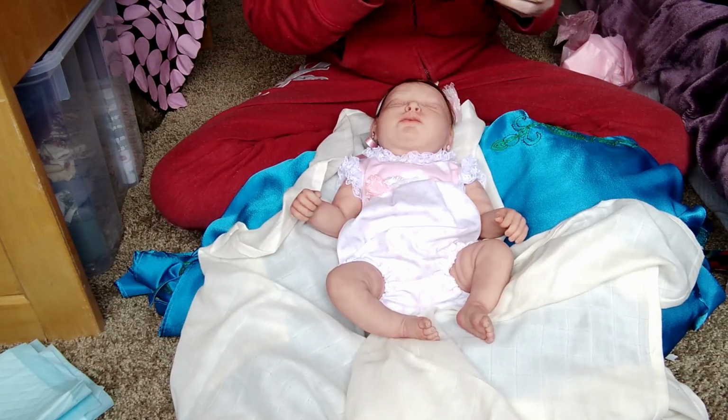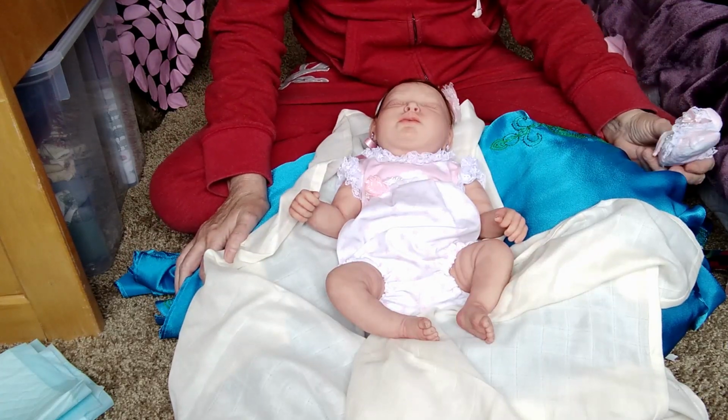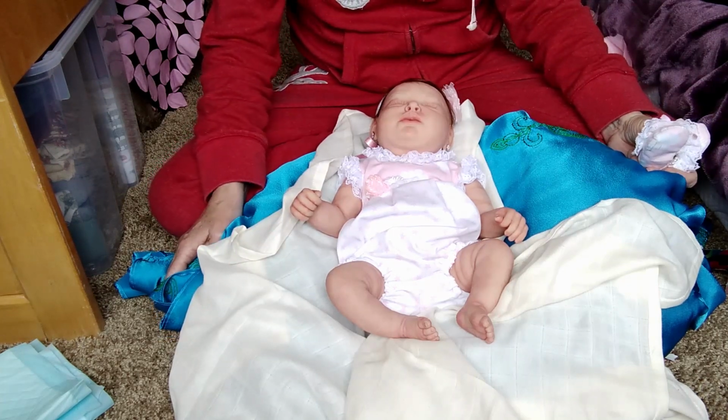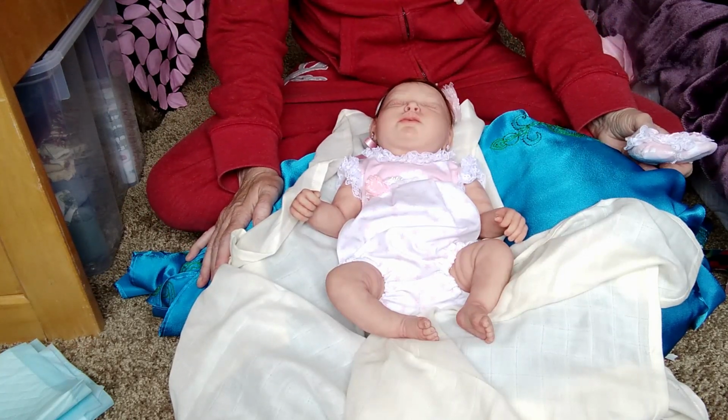I used to have like 100 dolls. I used to have so much. And then I had to sell a lot of them because I had to sell my house and move into a small camper for a year and a half. So now I'm in an apartment, which is wonderful, staying warm.